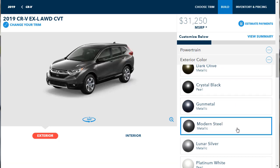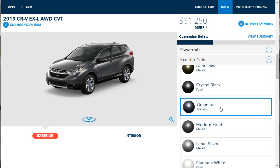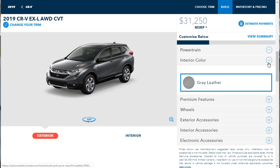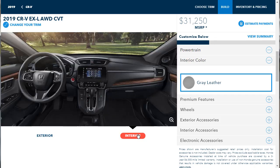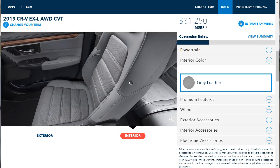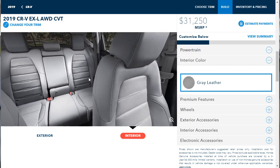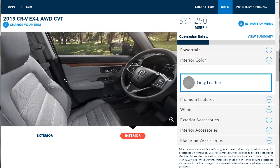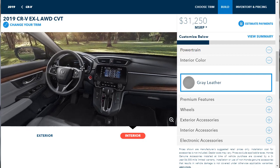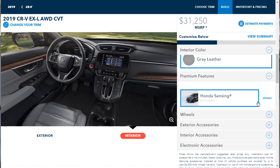I kind of like the modern steel. Let's see, there's the lunar silver. And then there's gunmetal. Actually, you know what? I like the gunmetal. Let's go ahead and do the gunmetal. That was our exterior colors. We get the gray leather. We do not get black leather interior. Maybe that's only available on the top tier touring. But you know what? The gray leather's okay. We're taking a quick walk around. It's okay in there. It's all right. We can live with that.